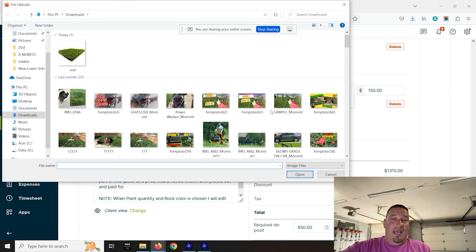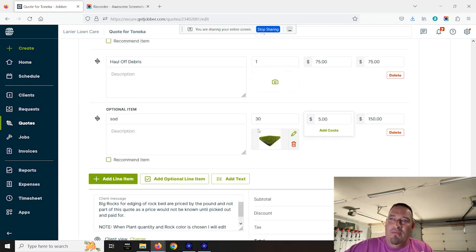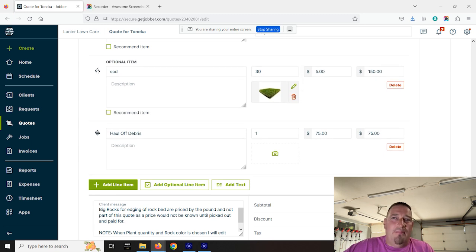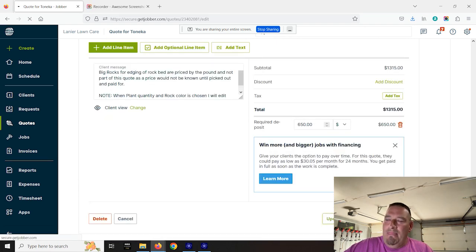Then we come to this little camera. Now, you're going to go to your downloads, to wherever you saved that picture on your computer. And now here it is. So now when we update this quote, this will become an optional item that if they want it inside for the small area I'm quoting them for, all they have to do is click on it on the side. Now we can move this up, like here's haul off debris. If we wanted this optional item with the other ones, we just grab that and move it up, and it's that easy. Now we save this, we're going to update.